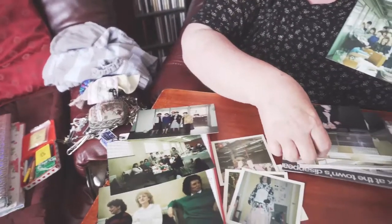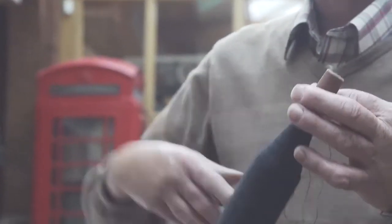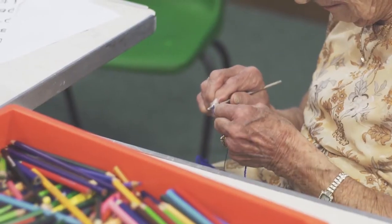The most important part has been capturing people's stories and making sure that I represented their experiences as well as possible, through stitch or through images or just through the general colours and the look of each piece that was created.